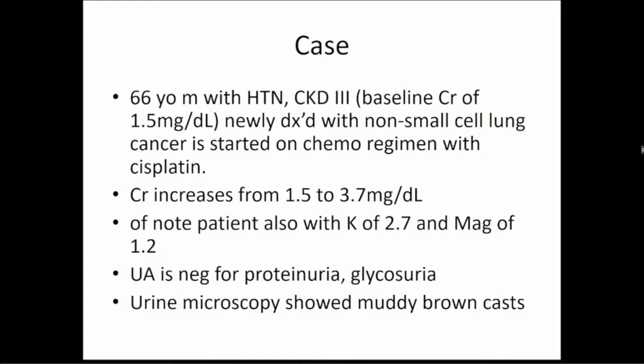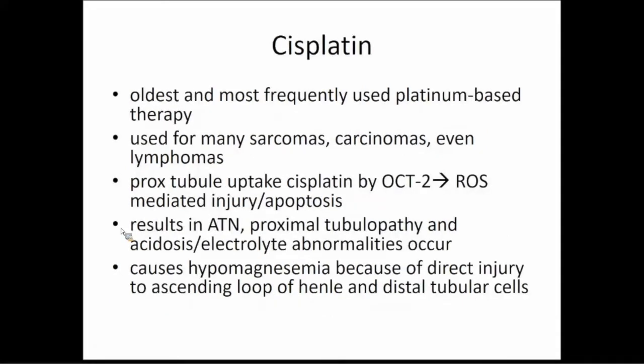So we'll start off with a case. You're a 66-year-old man with hypertension, CKD stage 3, with a baseline creatinine of 1.5. He has newly diagnosed non-small cell lung cancer and has started on chemo with cisplatin. The creatinine goes from 1.5 to 3.7, and of note, this patient is hypokalemic and hypomagnesemic. The urinalysis is negative for proteinuria and glycosuria. The microscopy shows muddy brown casts. This is pretty typical of cisplatin-induced toxicity.